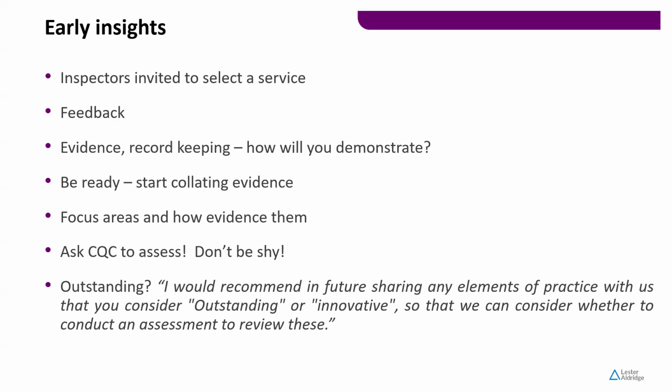Not only is that a horrendous statement in terms of, come on, CQC, you really should be looking for all of this information anyway, but it puts an onus on the provider in what we all understand to be incredibly stressful times to go, not only do we want you to do your job, but please can we provide you this additional evidence of outstanding?